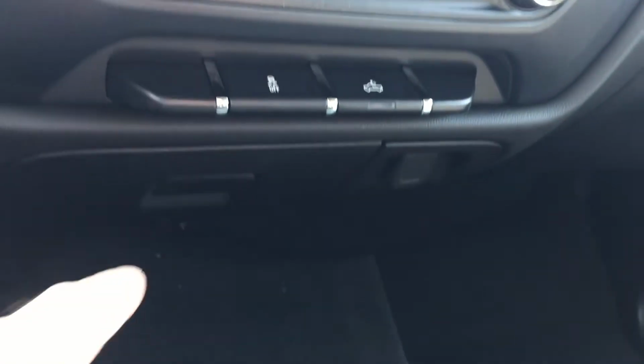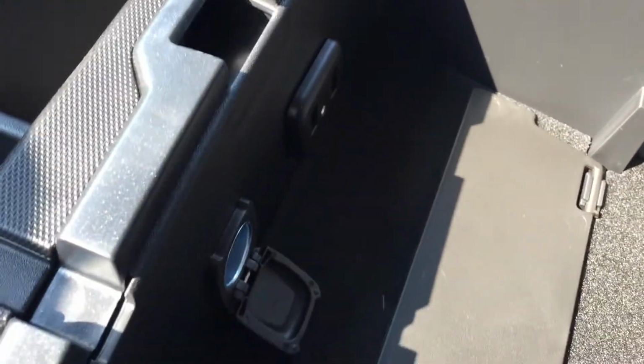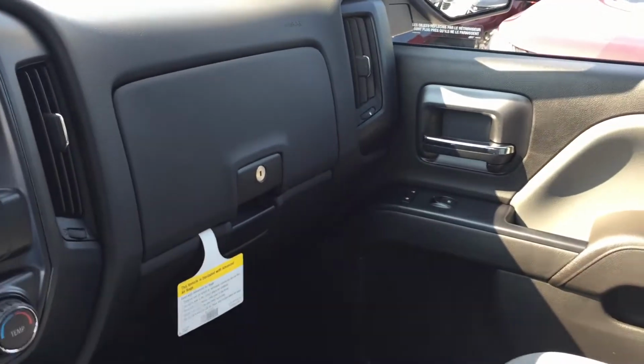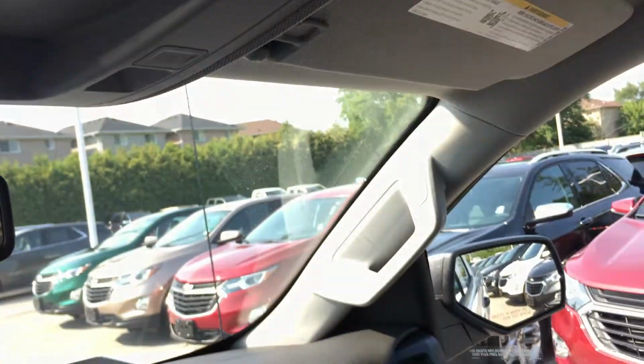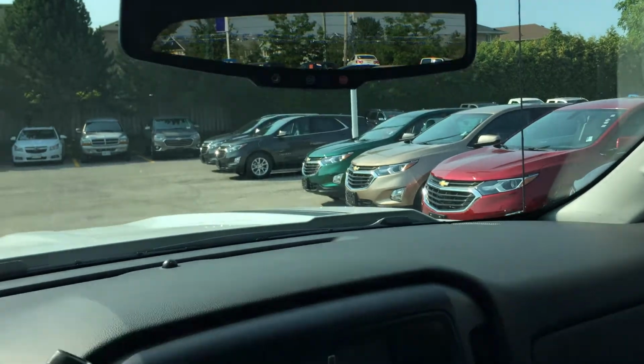You do have a little storage compartment, power outlet, cup holders, more connectivity and power in here. Two USB ports, auxiliary audio input and auxiliary power. Dual glove box, top box locks, passenger side door storage, overhead storage for sunglasses. Overhead lighting, ambient lighting, and OnStar buttons right on the rear view mirror.